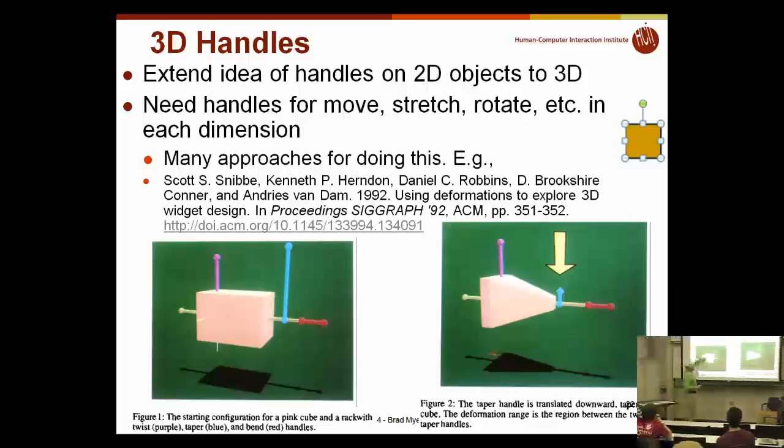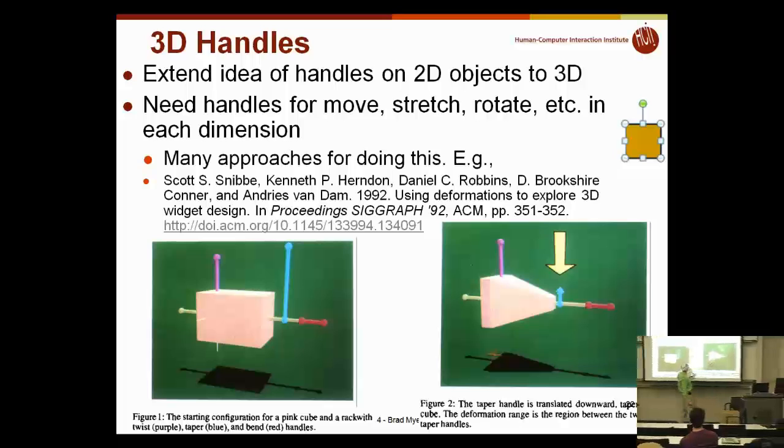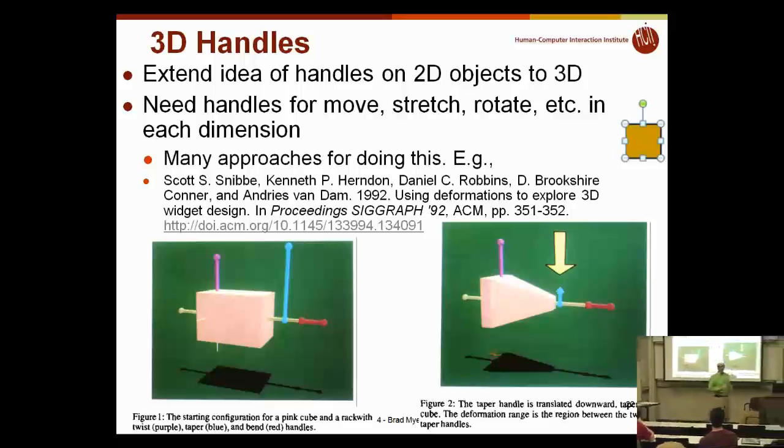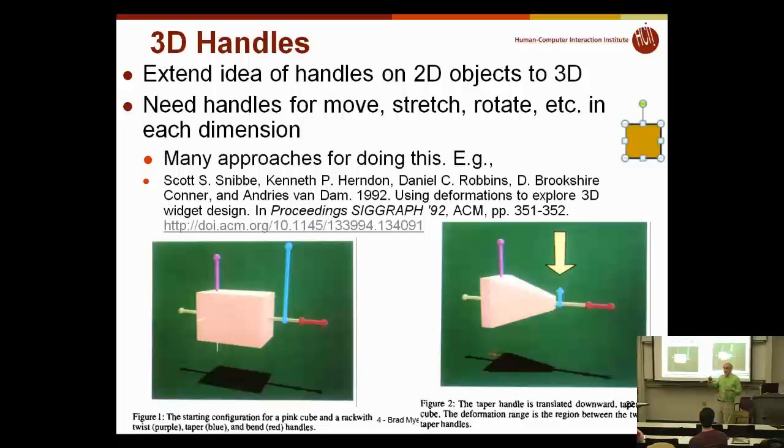And so if I want to move it this way, then I use this handle. And if I use this handle, I can squish it by moving down. But if I wanted to rotate it, then I would turn it this way and then pull on the handle, and that would rotate it. So you could twist the object using the same handles and so forth. So by sticking these handles around the objects and then moving them in various directions, you can twist, pull, distort the objects in all the different directions.